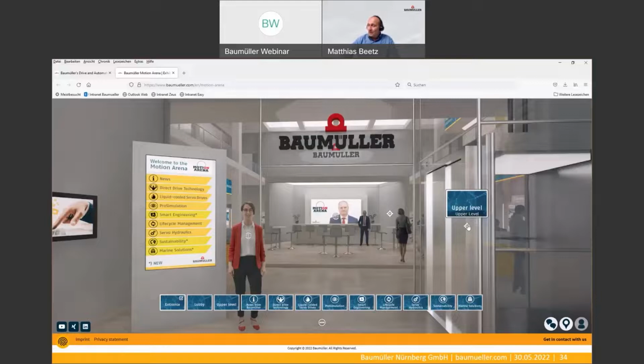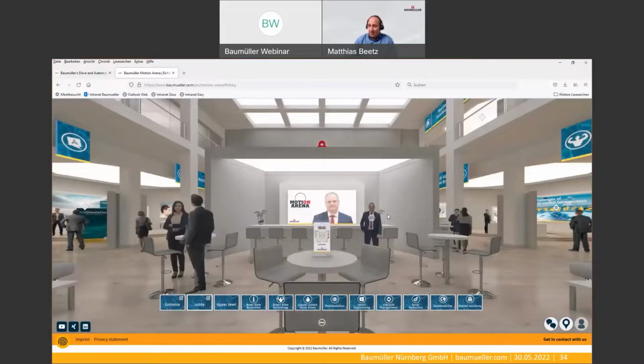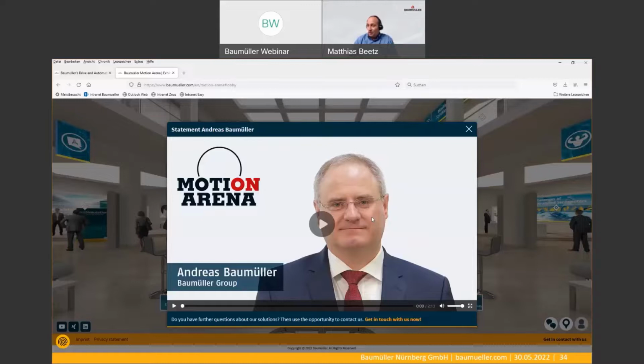With this symbol, you can jump directly to the different levels or rooms. Select, for example, the symbol for the lobby, and now I'm in the lobby. And here you can find a lot of persons and information. For example, here the globe. When you select the globe, you will find an opened window with a statement of Andreas Baumüller.